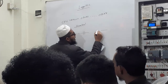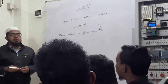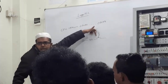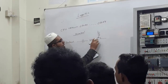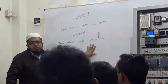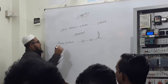This is a push switch. This is the NO switch, normally open switch. If you push the switch, what will happen? It will connect, right? Normally open. So, the make contact symbol is like this, and this is called the NO switch, normally open switch, and the physical symbol is like this. Understand? Okay. And the break contact.